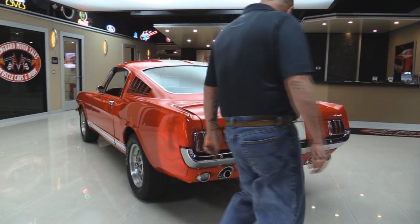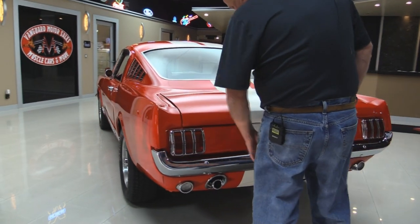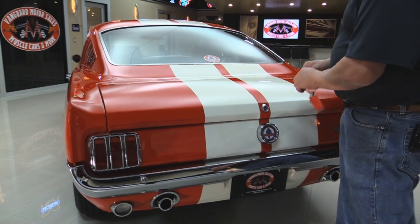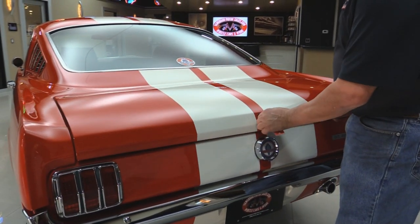Back bumper looks good, it looks brand new. Tail light surrounds look brand new. Gas fill also looks brand new. And I got a choice of four keys here. Let's see, look at that first.